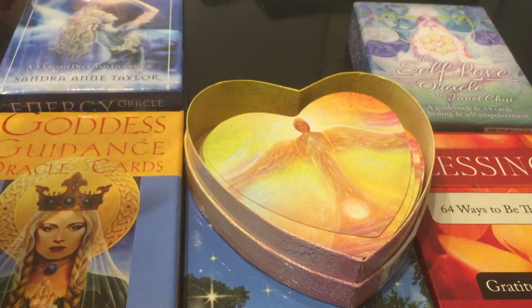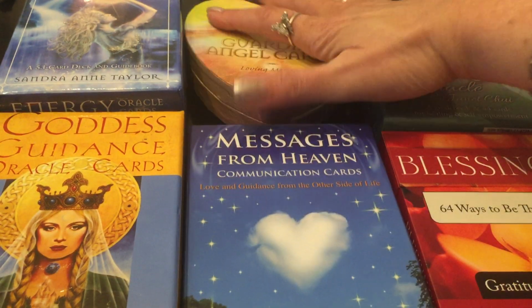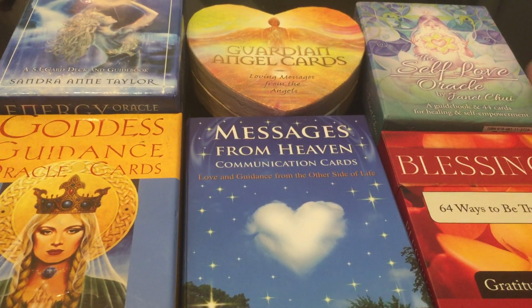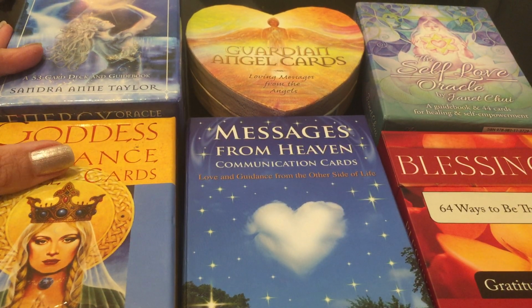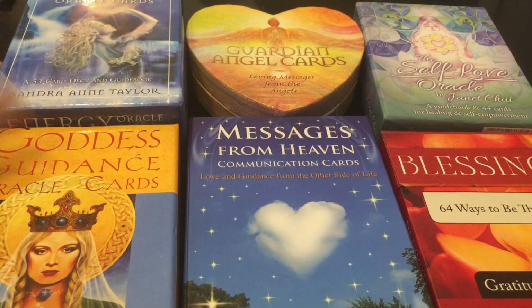But I have a lot of his decks, and one of these days soon I'll show you. But these were my top 5 with the bonus of 1 of my most used. People ask me, what do I use? I have so many decks, but these are the most used consistently. So if I had to grab a bag and just shove a bunch of Oracle cards in, these would be my most used.